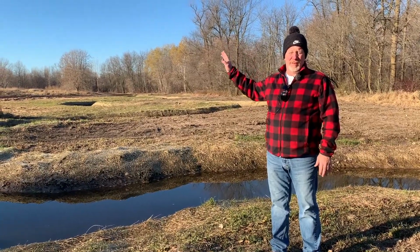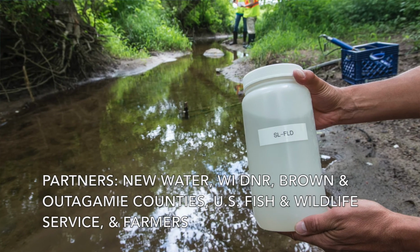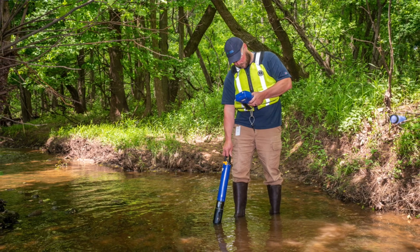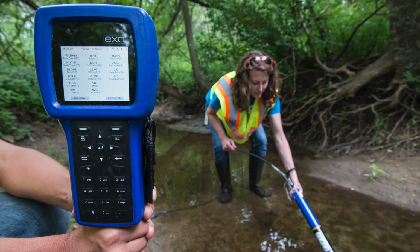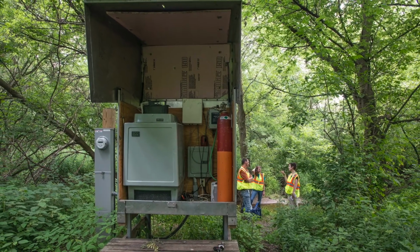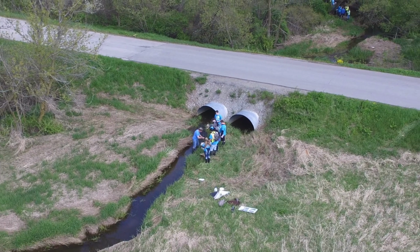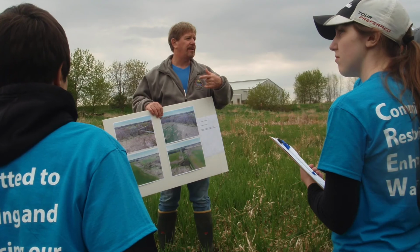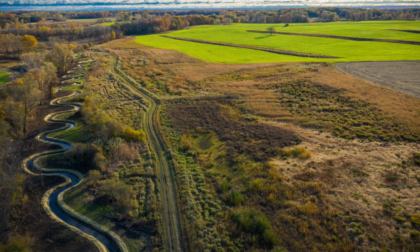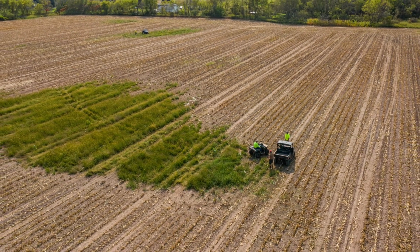Because of all the work that was done with the adaptive management pilot project with all of our partners, New Water, DNR, the counties, farmers, monitoring of the project has been going on for several years, with water quality monitoring down here done by New Water for phosphorus loading and that kind of thing. Water levels, there's a gauging station here, but also benthic macroinvertebrate monitoring here for several years. And last year was the best sample as far as how the indices showed the improvements due to the water quality improvements on the land because of the adaptive management project. All the WASCOBs, buffers, grass waterways, no-till practices done in the watershed.